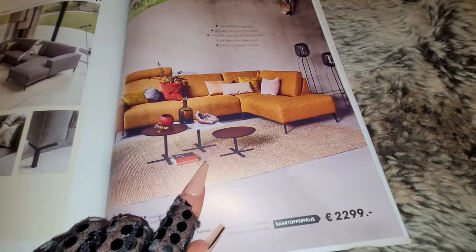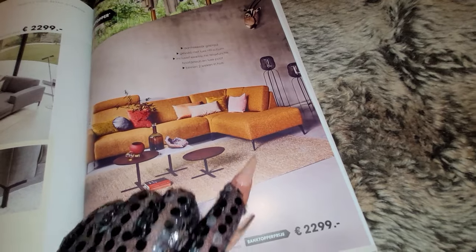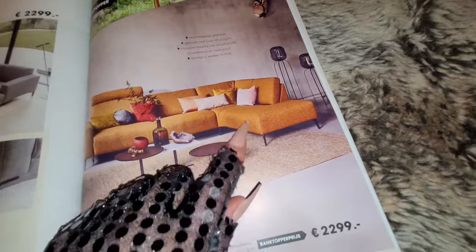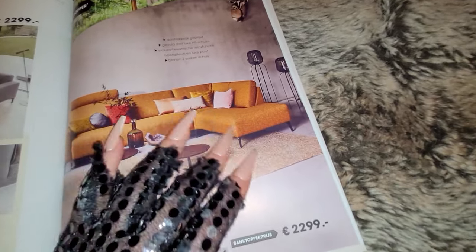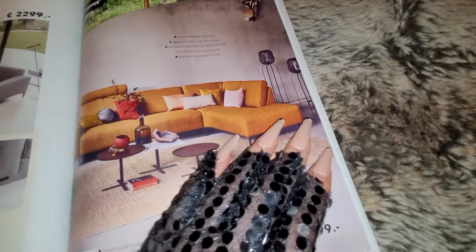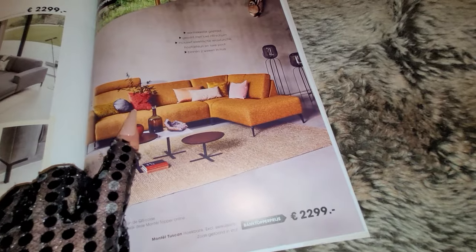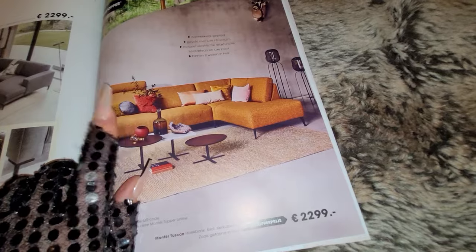Interesting, so the rug has the same color identity as the couch, only lighter. But I still don't really think it is interesting to combine this together. It's a little dull again. They do have more contrast here, which is nice, with a dark face and a dark pillow.